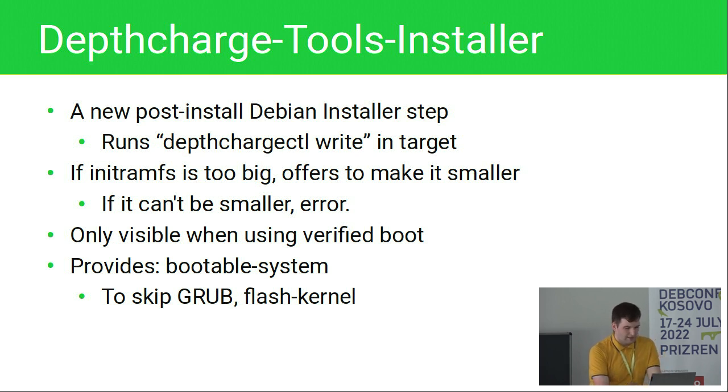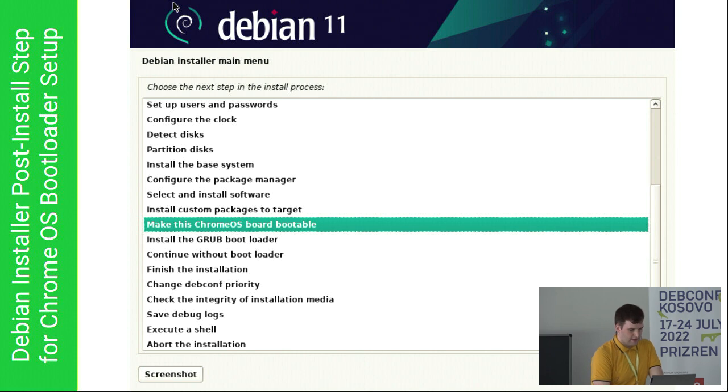too bad. I can make it only visible when using verified boot by checking the cros_secure command line parameter, and it provides bootable-system, and if it is successfully executed, the grub and flash-kernel steps are automatically skipped because they also provide the same package, and there's no need to run multiple things.